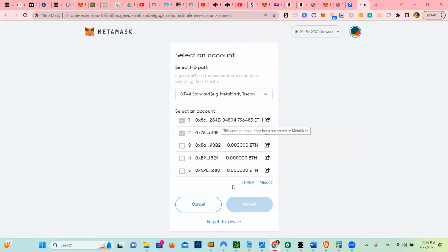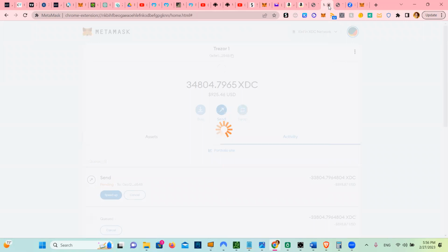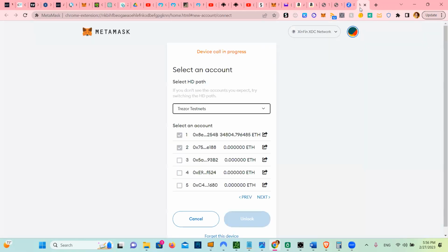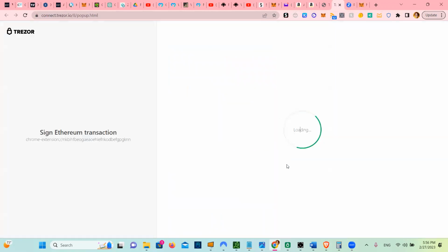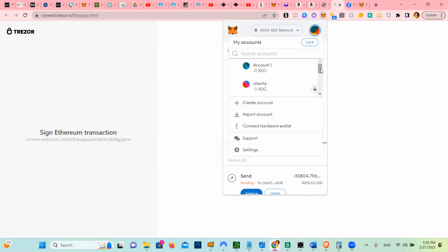Okay, so I have to reconnect the hardware wallet. And then go here like that. And then go back here. Standard. So I want to reconnect. Put my passphrase. Until this is connected, your node is not connected.